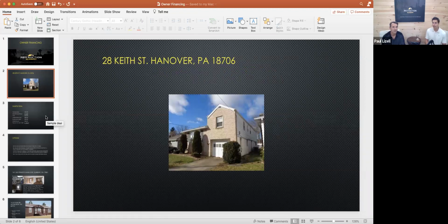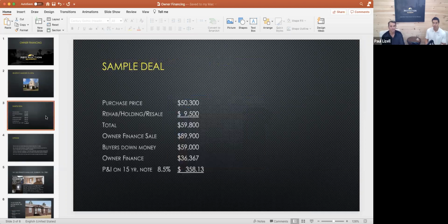And if we put about $9,000 into this house to make it mortgageable, our exit strategy would be to sell to a conventional loan buyer, or an investor can still make money on it as a rehab or even a rental property. So we put the repairs into it, then we marketed it for $89,900. Again, we're all into it at this point at $59,000.